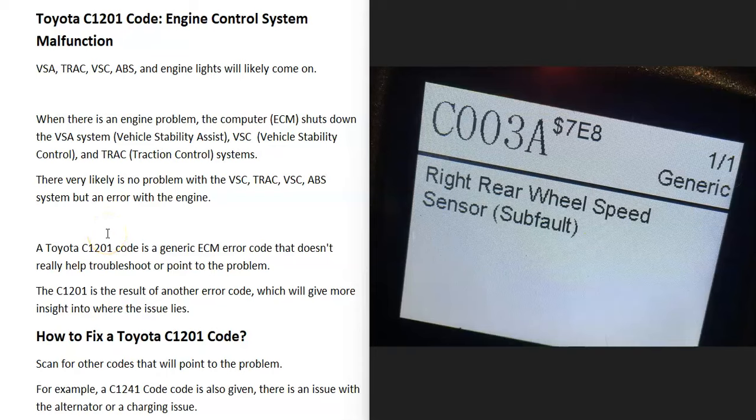It is possible that there is a problem inside the ABS system, but again, if there is, you're going to get another code. So for example, you get a C003A, this would be the right rear wheel speed sensor, and once that problem was fixed, then the C1201 code will also clear and go away.